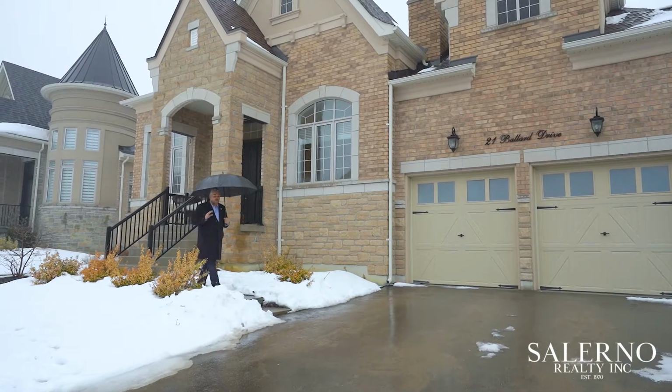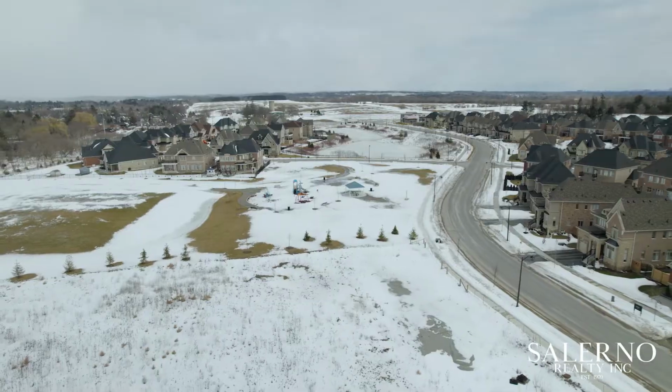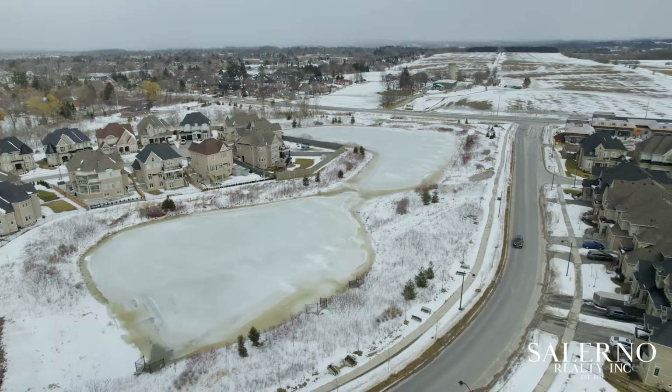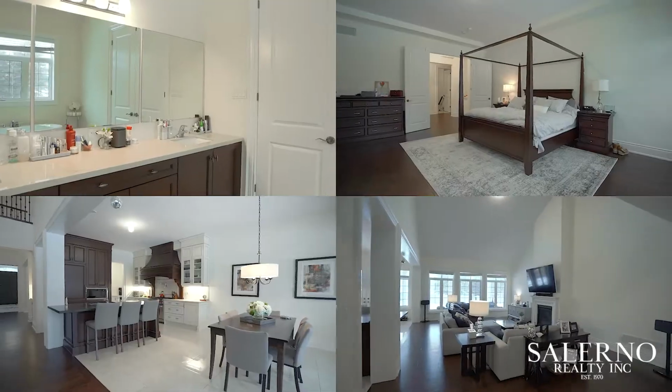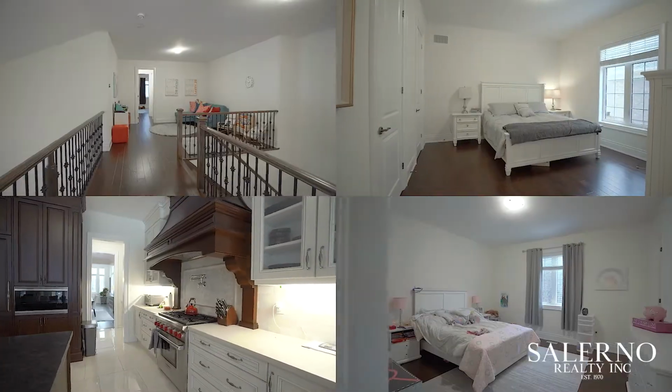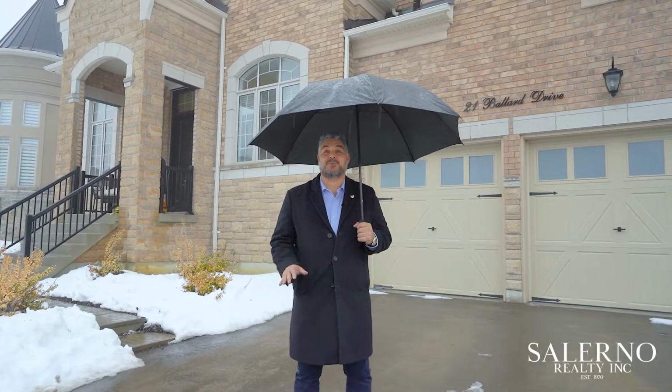And today we are at 21 Ballard Street in Nobleton, Ontario, part of one of the most prestigious communities in all of Nobleton. The Gates of Nobleton by Tribute Homes sits this incredible four bedroom, five washroom bungalow. It features a three car garage, a 79 by 191 foot premium lot.